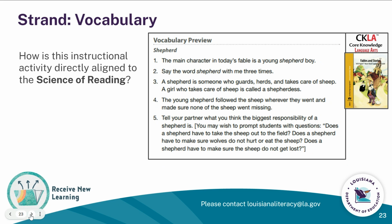Now let's review this instructional activity. How is this instructional activity directly aligned to the science of reading? Pause the video as needed. You should have noticed this part of the lesson where the students are saying the word shepherd 3 times, and then the teacher provides an explicit definition of the word shepherd.